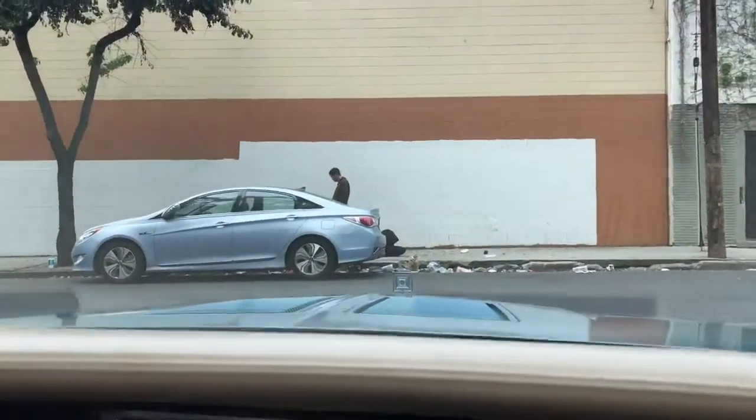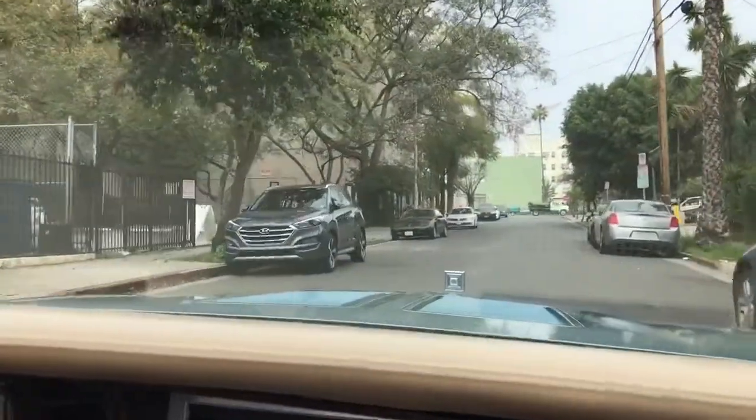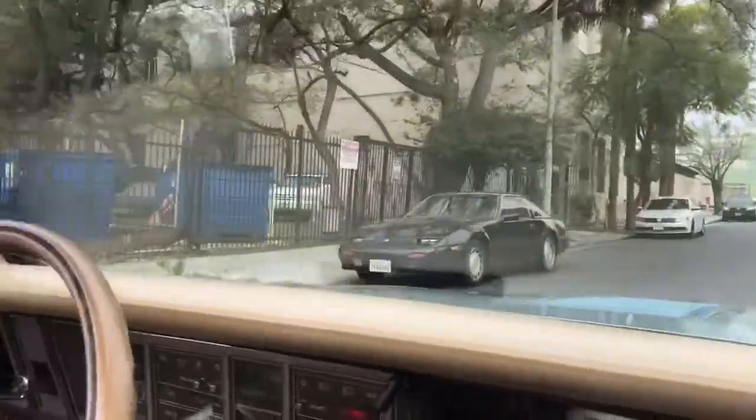We go back to Sunset Boulevard. What's this guy doing, dude? It's just living life. Look at that Z31. That's sick.